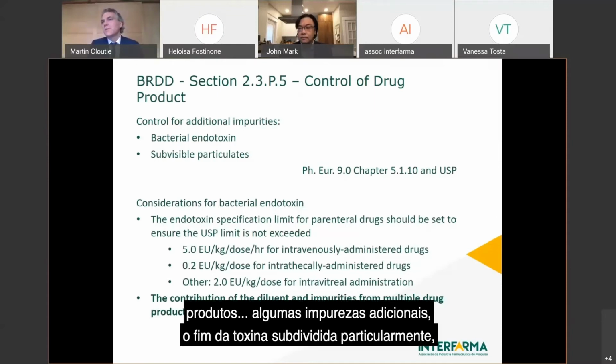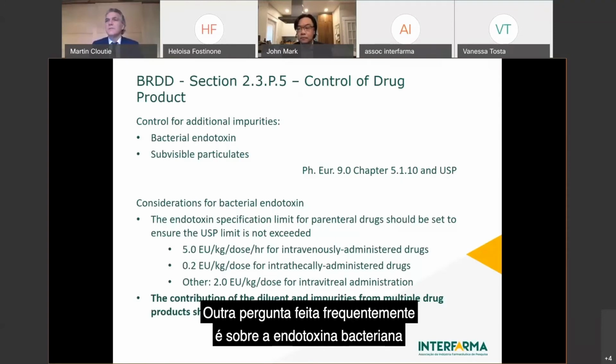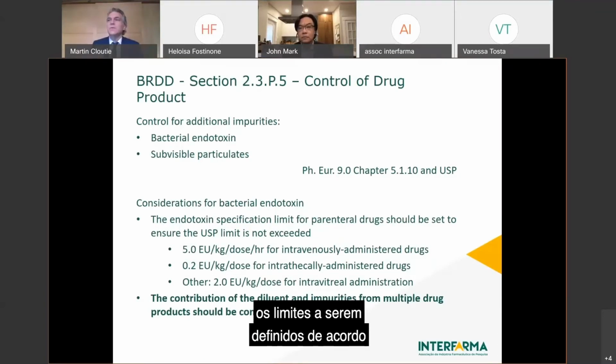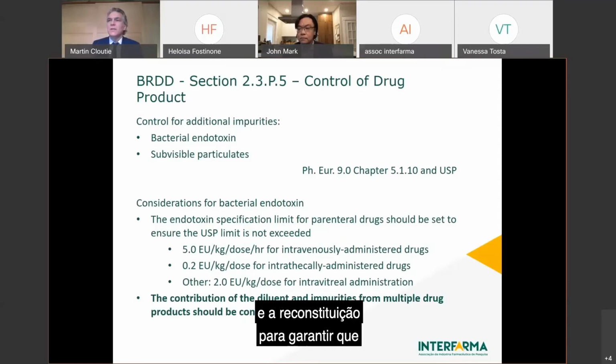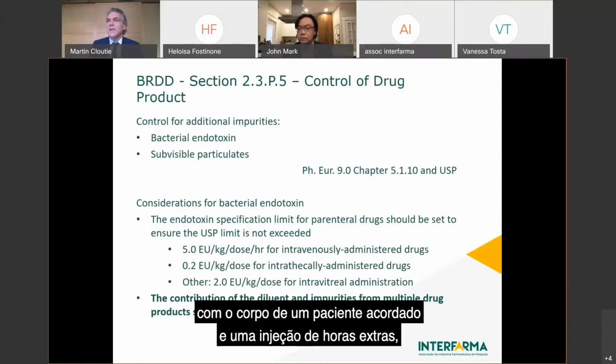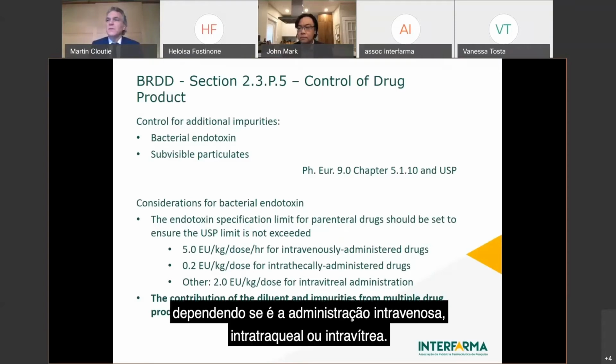Product: some control of additional impurities, the endotoxin, subvisible particulates. Sometimes this is also missing. Another question that is often sent is about bacterial endotoxin and the limits to be set according to how the drug is administered, or if there's a diluent and reconstitution, to make sure that the patient body weight and the length of injection over time are all considered. So you may have different limits depending on whether it's intravenous, intrathecal, or intravitreal administration.